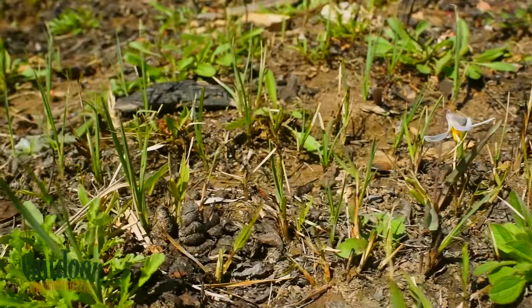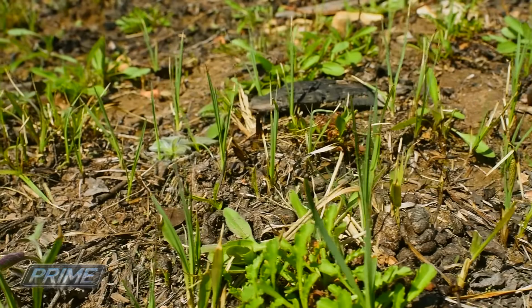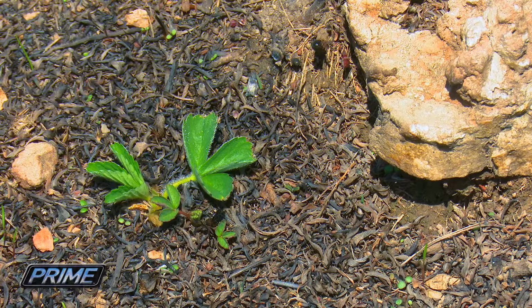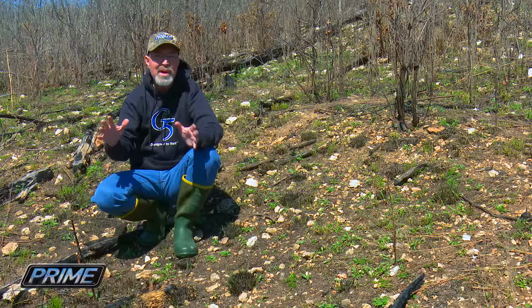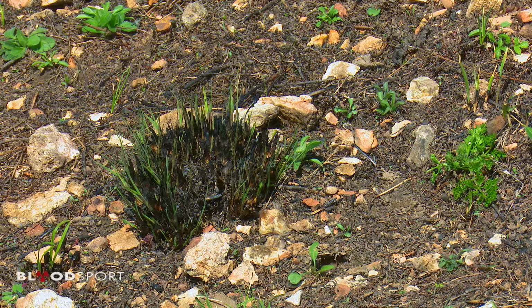A lot of wild strawberry and other annual and perennial plants that are very beneficial to wildlife. Once the temperatures warm a little bit and we get some spring rains, native grass will really come in thick. This will be an ideal fawning area and nesting area for turkeys.